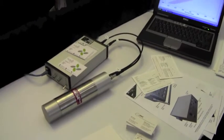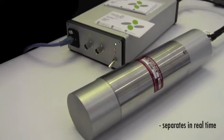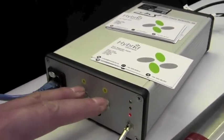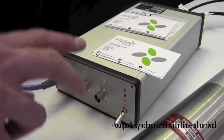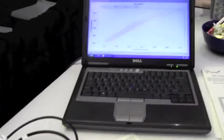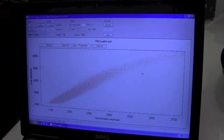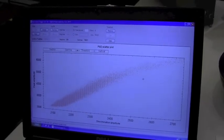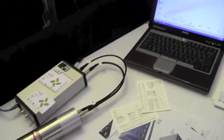So it separates neutrons and gammas in real time. There's no post-processing, and yields events through these two outputs if that's what the user desires, and they're synchronized in time with the time of arrival of those events, so you can do coincidence associated with those. At the moment we've got it running through Ethernet, so we can display the data on this graphical user interface that again, if the user requires that to configure the system, then that's part of the package.